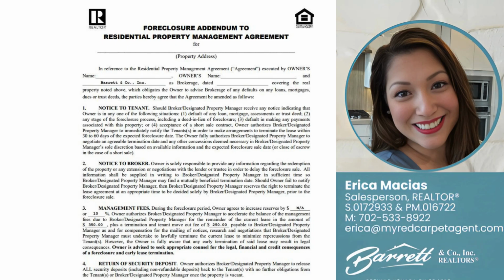1. Notice to tenant. This section explains what happens if we, your broker designated property manager, receive any indication that your property is in a difficult financial situation. This includes being in default on any loan, mortgage, assessments, or trust deed, being in any stage of the foreclosure process, including a deed in lieu of foreclosure, defaulting on any payments related to the property, or if you accept a short sale contract. In any of these events, you authorize us to immediately notify the tenant or tenants.